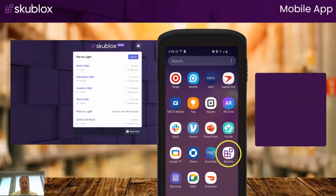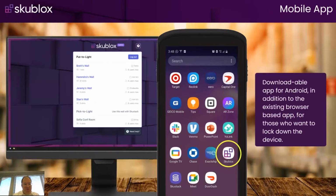Another thing we did was we added a downloadable app for Android. At the time when we had the first webinar, it was a browser-based app, so you could access it from, let's say, the browser on your phone or the browser on the Zebra device. We noticed that there were a couple challenges with that. One is that some of our clients want to lock down the device so that only certain apps are allowed. If you see this picture, there are a lot of random apps on it. They don't want the employees necessarily using the work devices for all these other apps. So when it's browser-based, you can't really have as much control over which websites they're accessing.